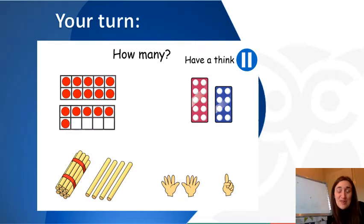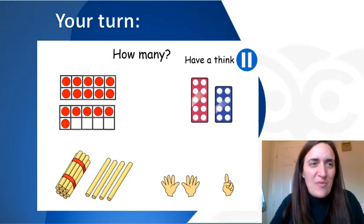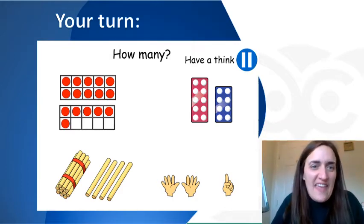Okay, boys and girls, so now it's your turn. Can you use these different ways of representing numbers to work out how many are shown? You're going to do this with the 10 frames, the Numicon, the straws, and the fingers and hands. Can you pause the video now and work out what each number is that's been shown? Excellent work. Let's go through the answers.